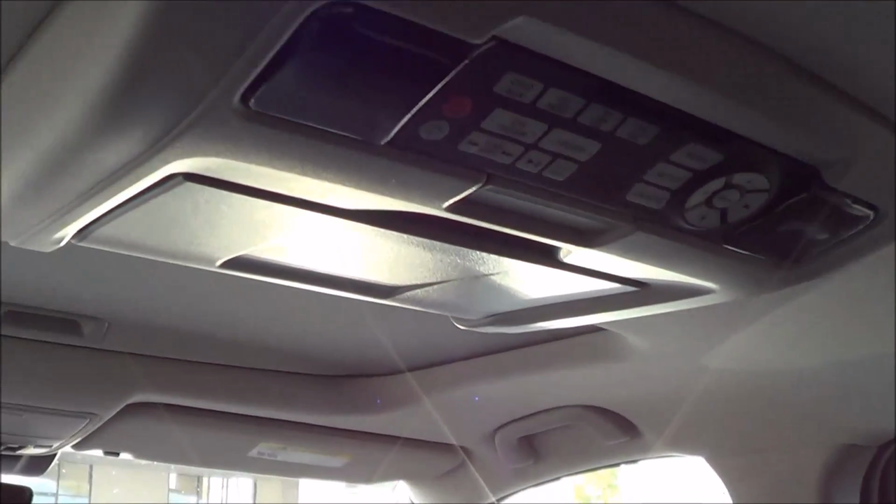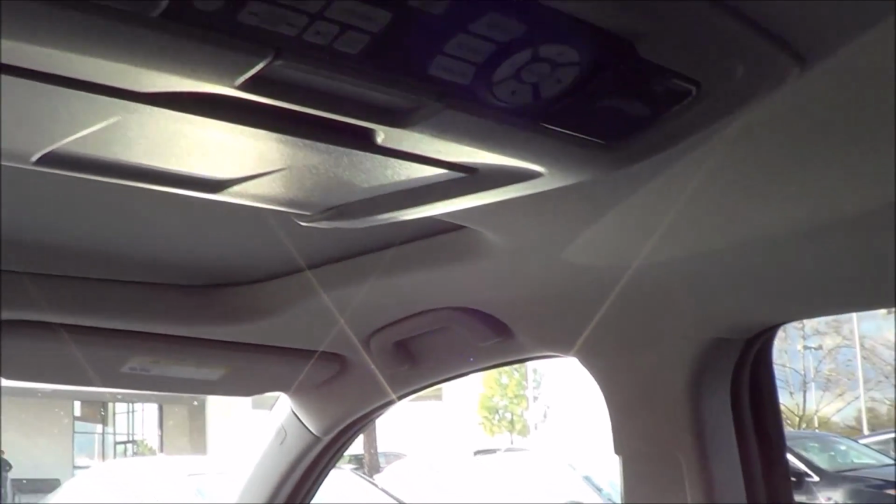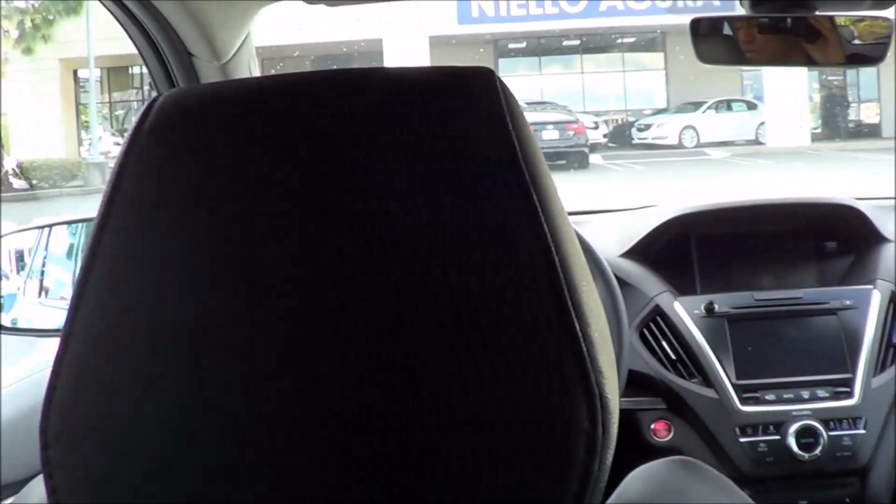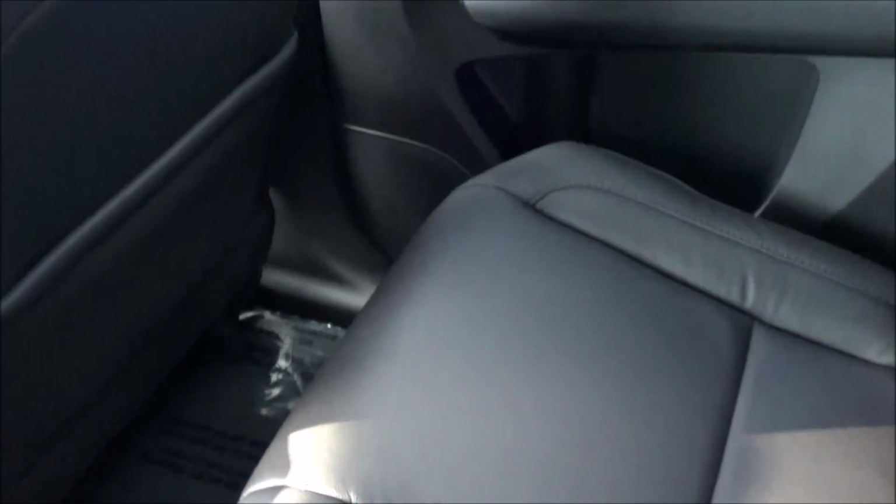However, I wish there was a panoramic sunroof, but we do have a rear seat DVD entertainment system. However, there is no panoramic sunroof available on the MDX. Now, as far as the seats go themselves, they're actually pretty comfortable overall. Certainly great for small children. And 3 full-size adults should fit inside of here pretty good.